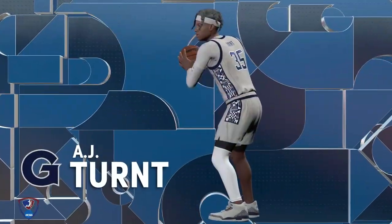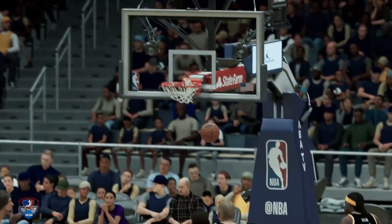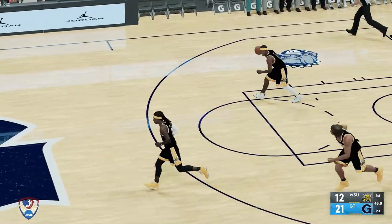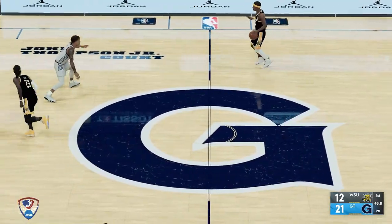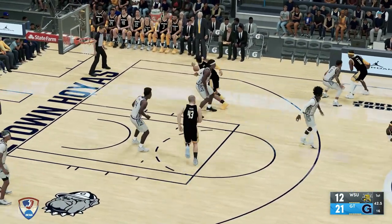AJ is turned up tonight, knocking that three-pointer down. What do you got, Mr. President? It's the shooters' best tonight. Since it's not happening in the paint for the big man, it seems like the shooters have stuck the lid off the rim tonight for each team.